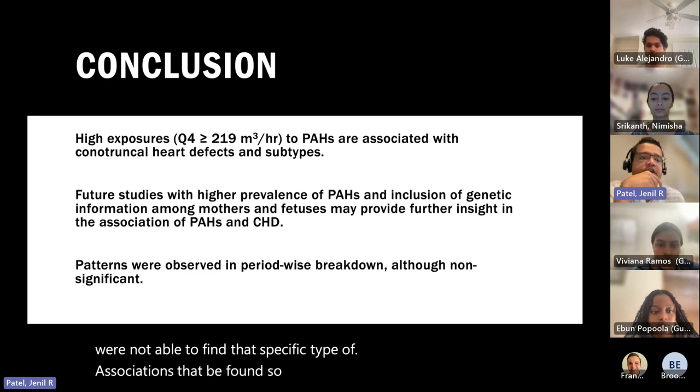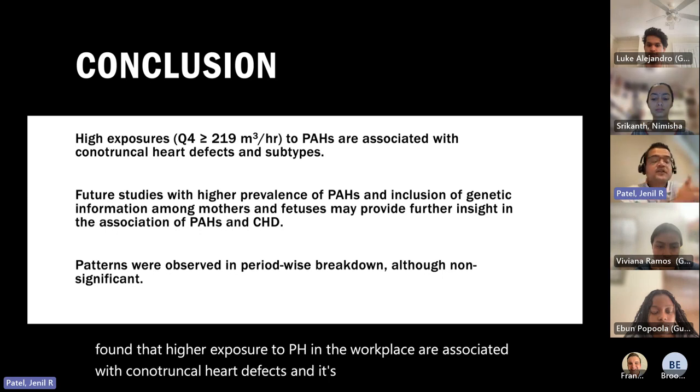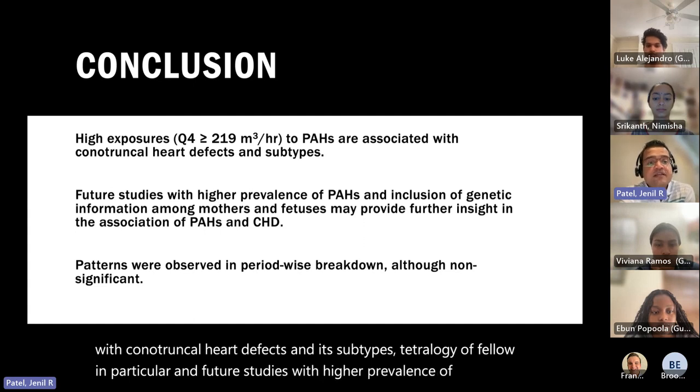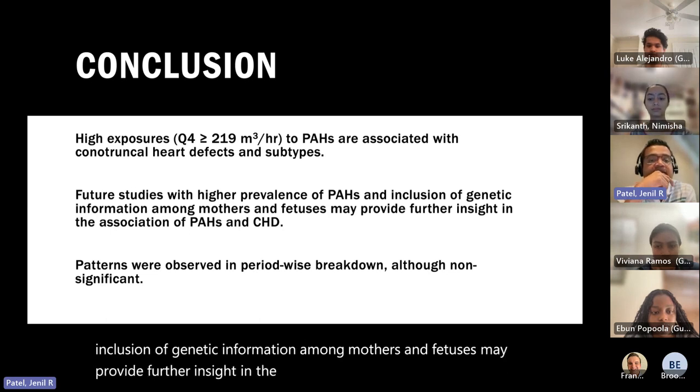So in terms of study conclusion, we found that higher exposure to PAHs in the workplace is associated with conotruncal heart defects and its subtypes, tetralogy of Fallot in particular. Future studies with higher prevalence of PAHs and inclusion of genetic information among mothers and fetuses may provide further insight into the association of PAHs and CHD.